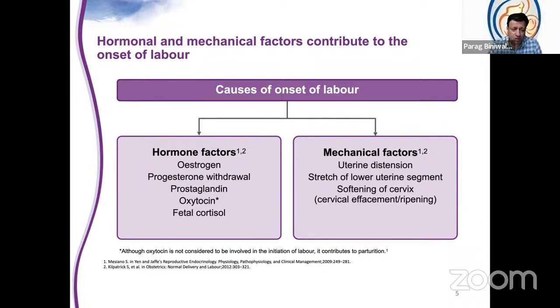There are quite a few hormones which are involved in this process. So withdrawal of progesterone is something which is so important. Prostaglandins do have a lot of role to play in changing the characteristic of the cervix, and oxytocin also has some role, though we know that oxytocin may not be involved in initiation of labor, but it does contribute to the progress of labor and essentially in parturition of the fetus.